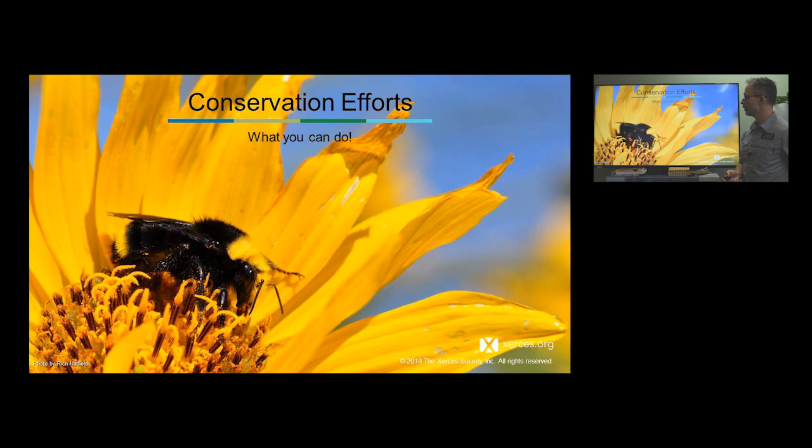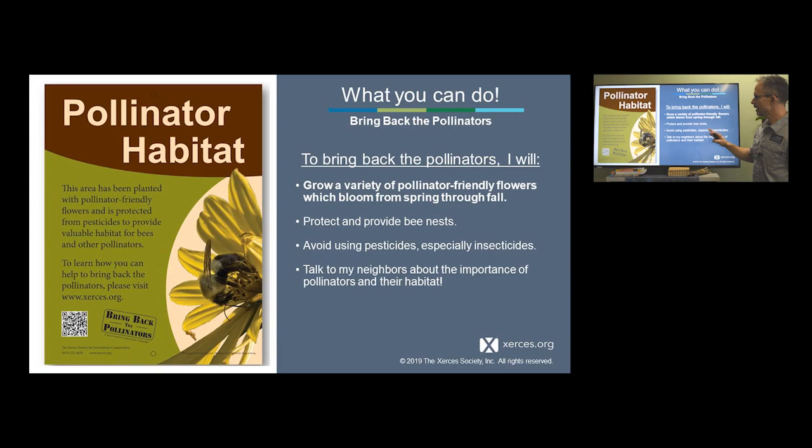So fundamentally, one big thing that we use to galvanize support and bring people together is our Bring Back the Pollinators campaign, where we ask people to grow a variety of pollinator-friendly flowers that bloom all through the growing season, to have that pollen and nectar, to protect and provide those bee nests that we've talked so much about, and to avoid using pesticides, especially insecticides that are targeted right at killing insects, particularly potentially our pollinators.